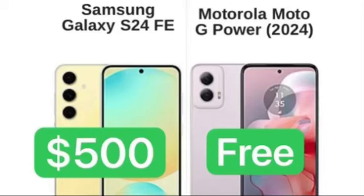Price-wise, the S24 FE comes in at $650, which is around $150 cheaper than the flagship S24. Very different price point than the Moto G Power, which you could get for free on prepaid. And if you get it unlocked direct, you can get it for $200 and up. But I want to compare it at the $650 price point on the Galaxy to the free price point on the Moto G Power. Both phones were released in 2024.